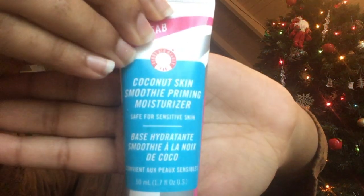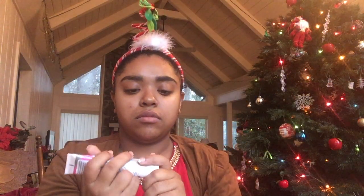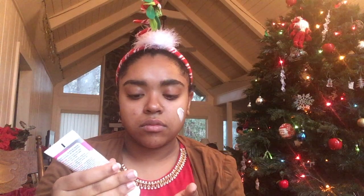Okay guys, so the first thing I'm going to do after I get myself situated, and after I locate my primer, come on, we're getting there. Here we're going. It's okay. So I found my primer, and the primer that I like to use is a moisturizing primer. It's by Hello Fab, and it is called Coconut Skin Smoothie Priming Moisturizer. I really love it because it moisturizes my face and primes at the same time. So I'm just going to put that all over my face, rub it in, rub it in, rub it in.